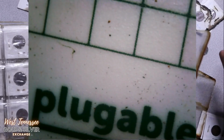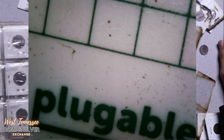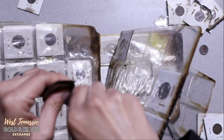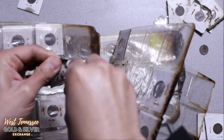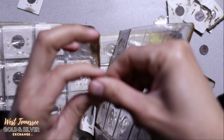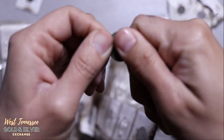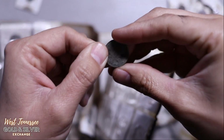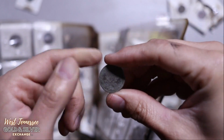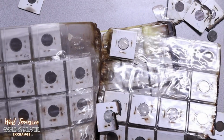What do you think this is? I think it's the same size as an Indian head cent. Let's tear it out of there. Ah, it's a V-nickel. Yep, it's a V-nickel, and it is burnt beyond recognition. There we go. It's a 1890. 1890 V-nickel. Hopefully I can just take it to the bank and try to get 5 cents out of it.